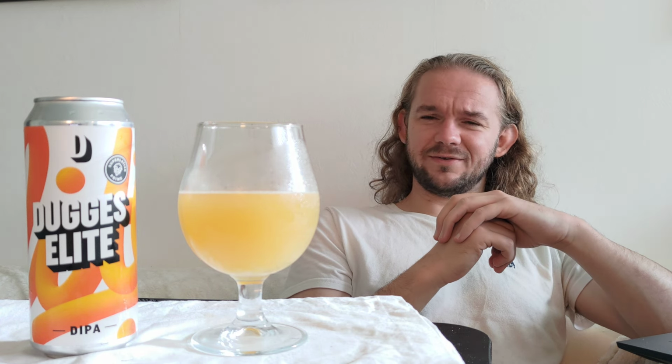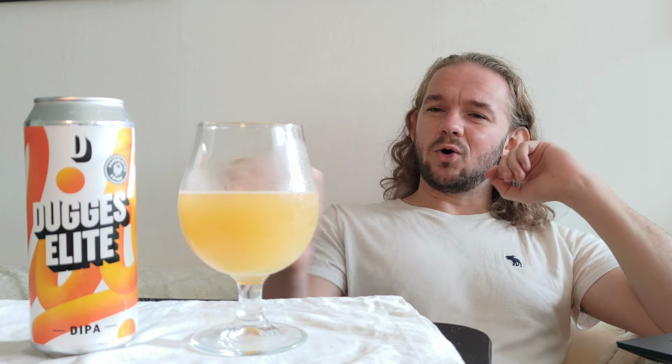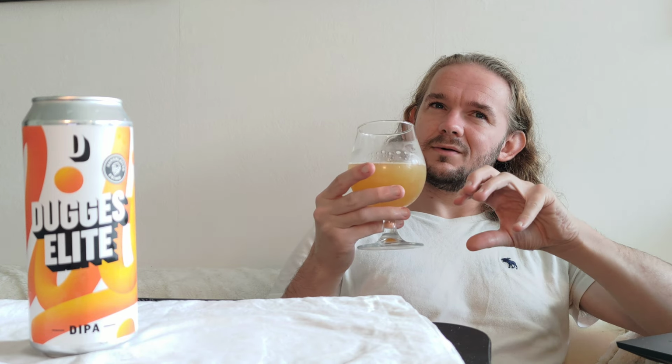So yeah, it's kind of interesting. I really got the Nelson Sauvin out of this. I was thinking it might have been Hallertau Blanc though, because it wasn't quite as oily in the aroma. But yeah, I don't get all that much orange out of this beer. For me, it's mainly the Citra and the Nelson Sauvin that comes out of this one.